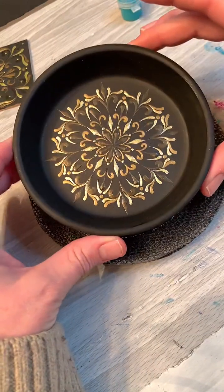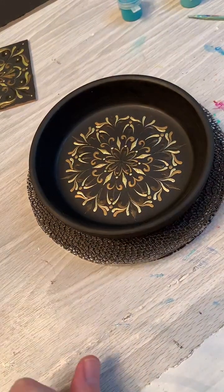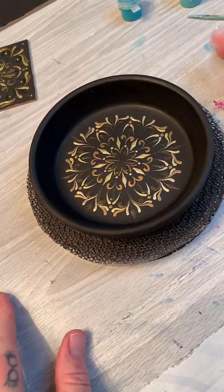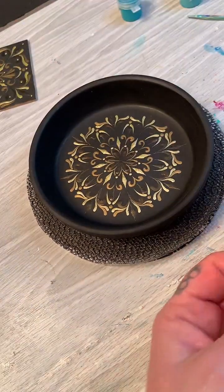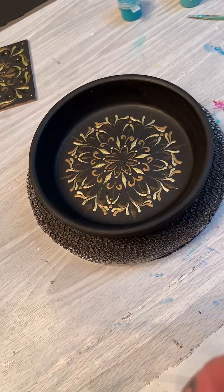All right. So now that we are here, I need to decide. We're going to put a big gold dot right in the middle, right? I think we can all agree on that.